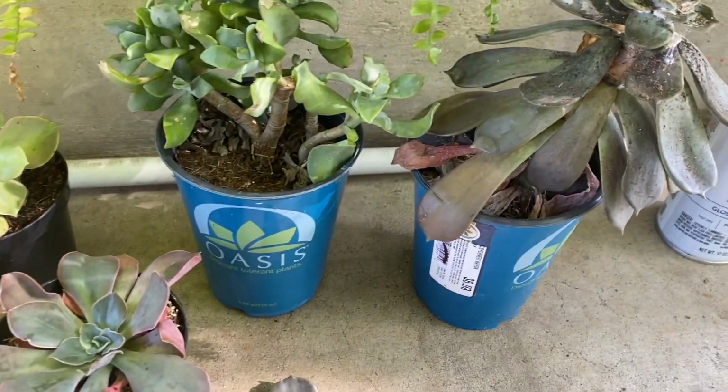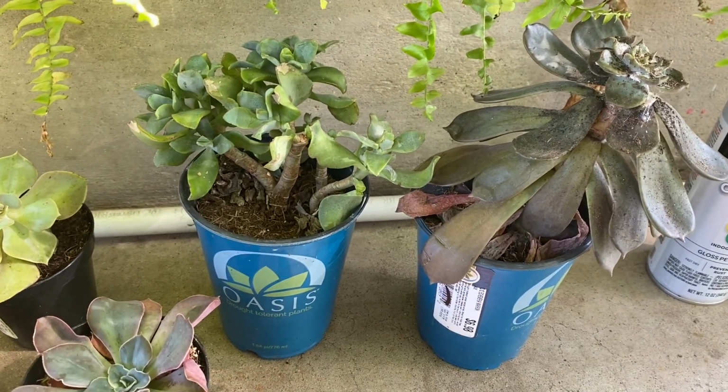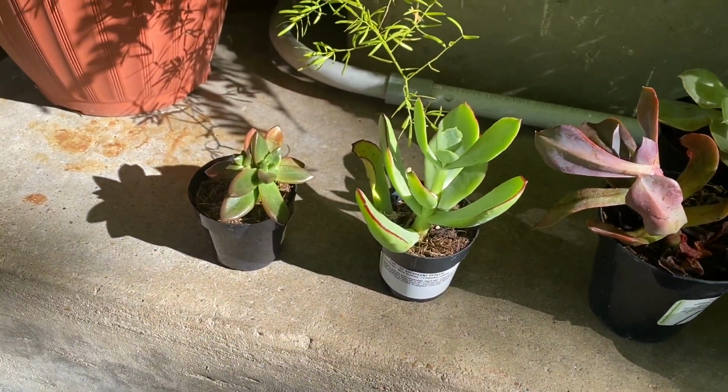These 2 larger ones, which were originally $6.98, were on clearance for $3.99. The smaller ones, $3.49. And the baby ones were $2.99.